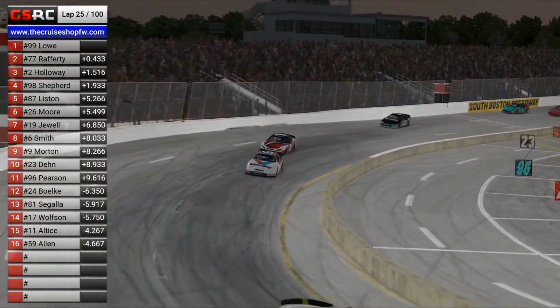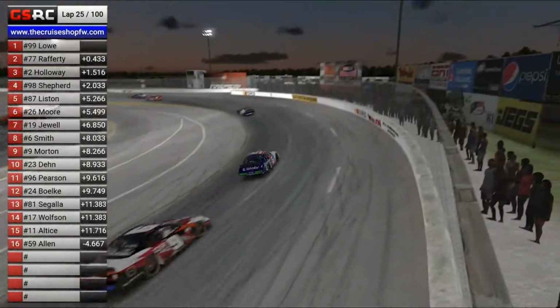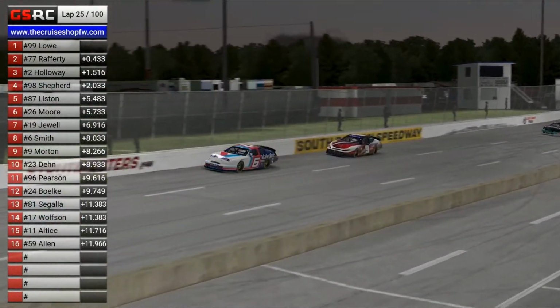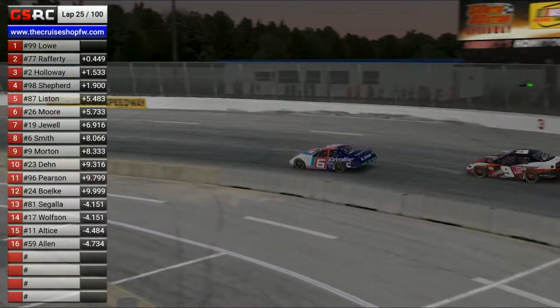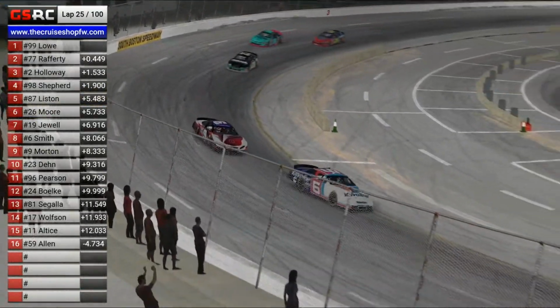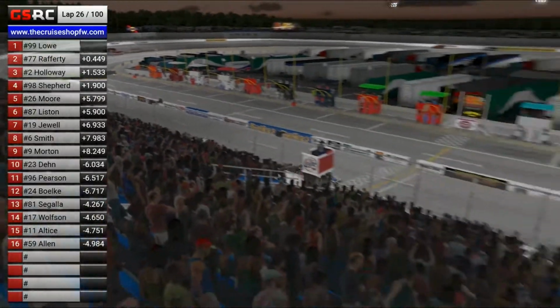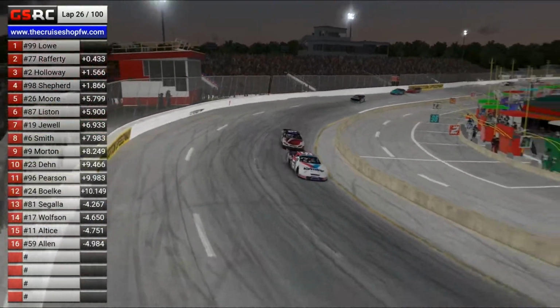Yeah, which is extremely unusual, but yet here we are as we watch Kurt Smith in the number 6 car now up to the 8th position on the track. And we talked about Justin Moore having to start in 15th, already up to P9 here and into the top 10, so almost halfway through the field here as we are 25 laps down.